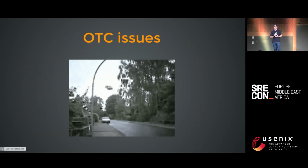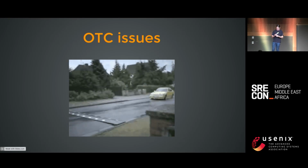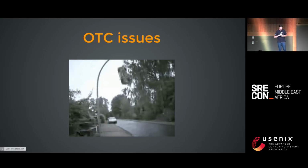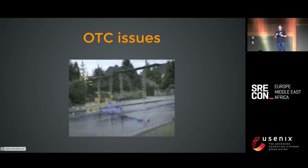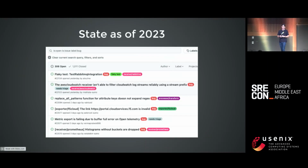Were there any issues? Yes, there were. They were funny at times. For example, let me tell you about this one: in the file log receiver, this piece that takes the local log files, depending on when you had an empty line in your log file, you either ended up with no file being read, file being read twice, or file being read in a loop. But that was 2022. Those bugs are not there anymore. The state as of now is much, much better.